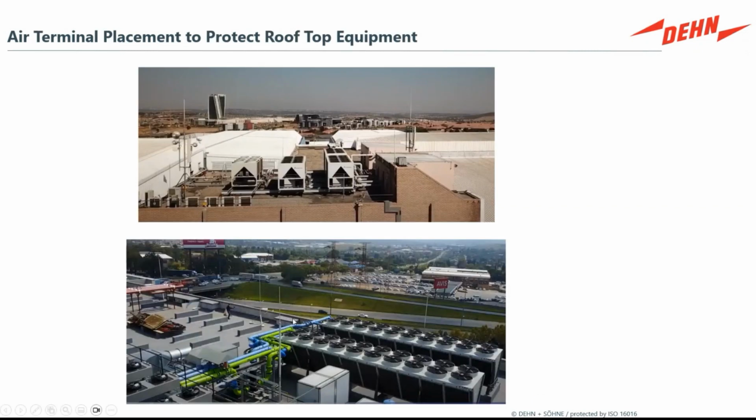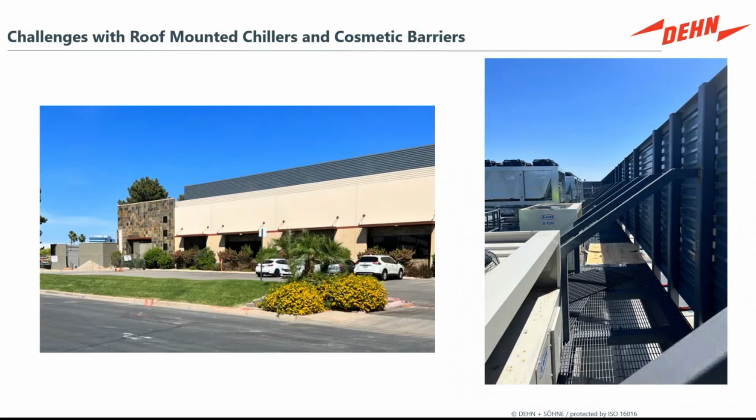These are some images from a data center chilling station, and you can see the application of insulated and isolated air terminals around the chillers to prevent strikes into the chiller, to protect the chiller itself, but also protect the integrity of the entire electrical system by keeping the lightning out of the structure in the first place.